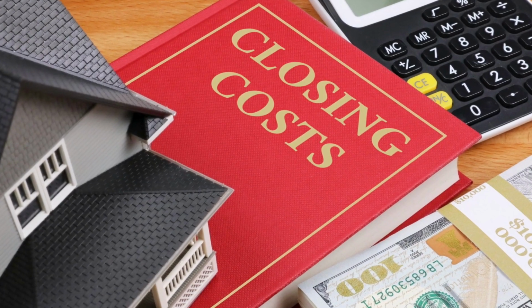a check from the seller for $8,000 to pay towards my closing costs, which really helps you because closing costs can be a lot of money. So I could save those closing costs and then put them towards other upgrades that I had to do for the house, which is exactly what I did.